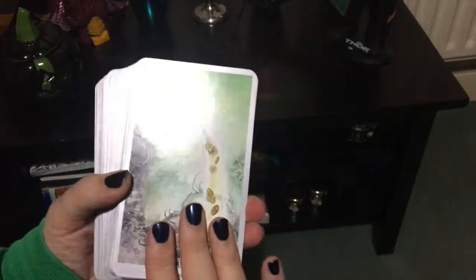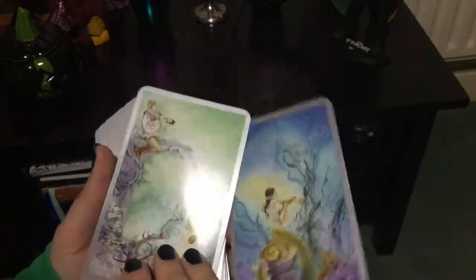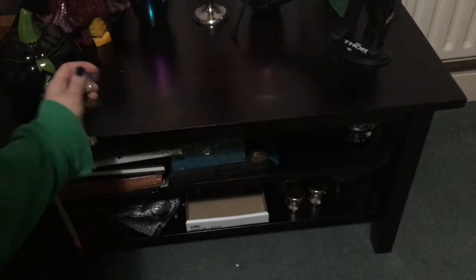The only problem I have with these is that the artist who created them doesn't want them to have a reverse significance. So say I drew that card, she doesn't want it to have a reverse. But the whole point behind the cards to me is that there is a reverse to everything. For everything good, there is something bad. For everything bad, there's something good. That's the whole point of it.